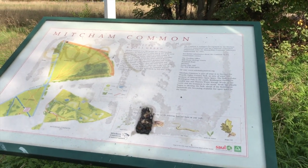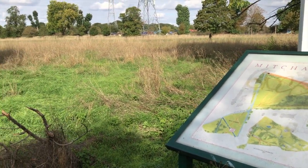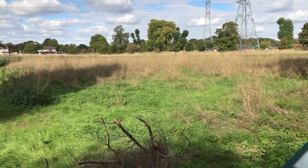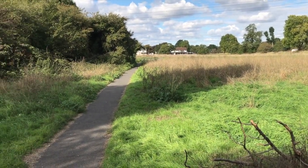From this point, you can walk towards the Goat Road, along a tarmac path. This is unusual for Mitcham Common. No other paths on the main common are tarmacked.